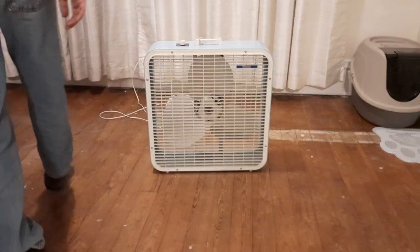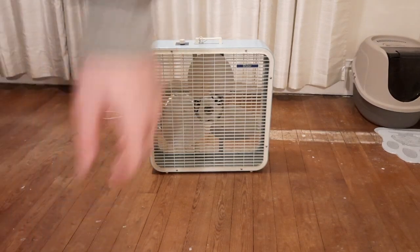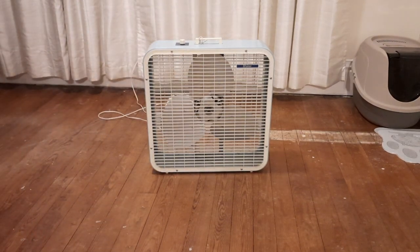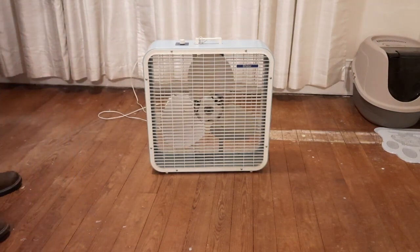My cat... stand over here and hopes my cat does not chew on the power cable. I thought he was done with that phase, but he was messing around with the S223.